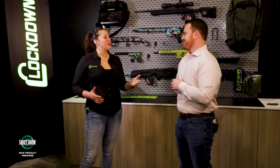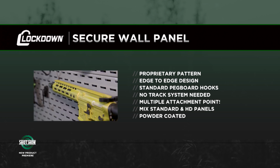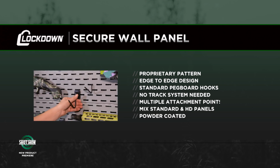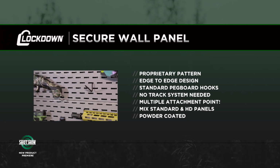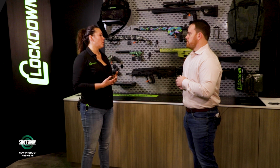So what are we looking at today? Well, Lord knows we like to show off the guns, right? I mean, we love guns. We love these pretty firearms. So what we're launching this year is our vault wall organization system. We really wanted to make a cost-effective, very consumer-friendly vault wall organization system, and we did it.